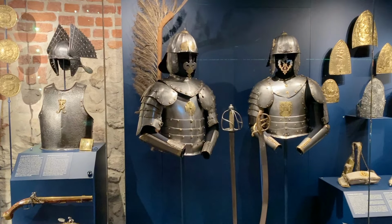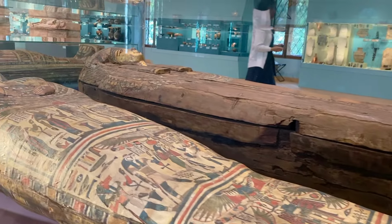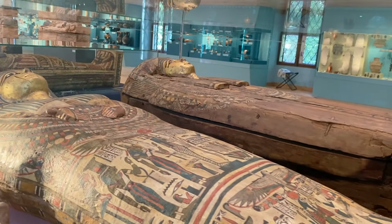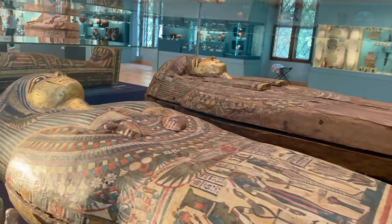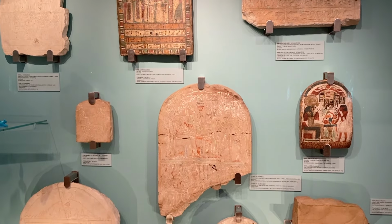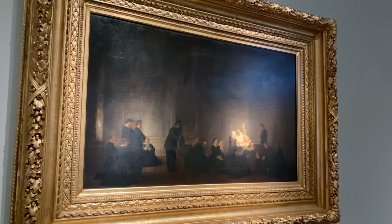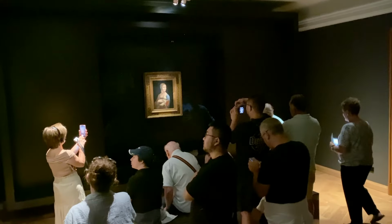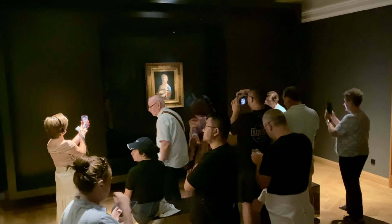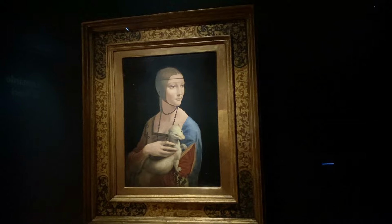The Egyptian section was a particular highlight. I don't know what the plural of sarcophagus is, but those and the tablets that are thousands of years old always fascinate me. But there is no doubting what the feature attraction is here. Those few initial moments that I had all alone in that dark room will be etched in my memory forever.